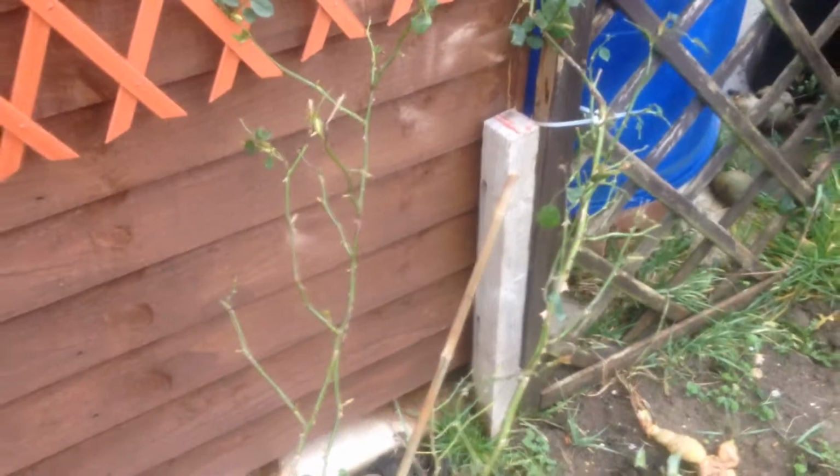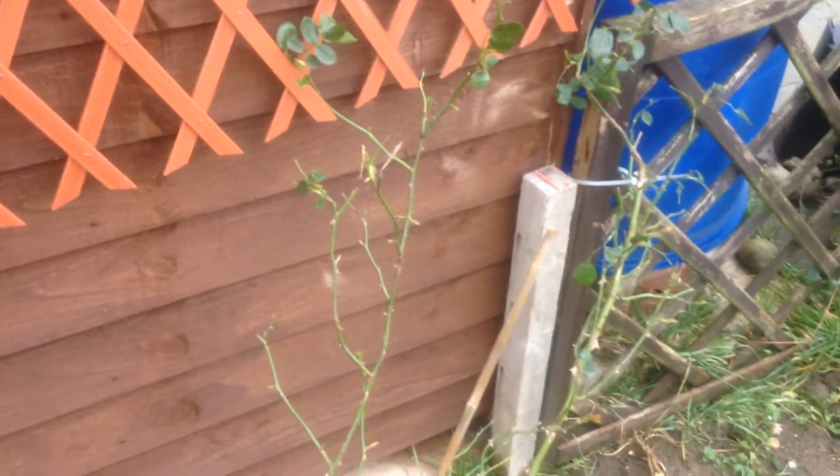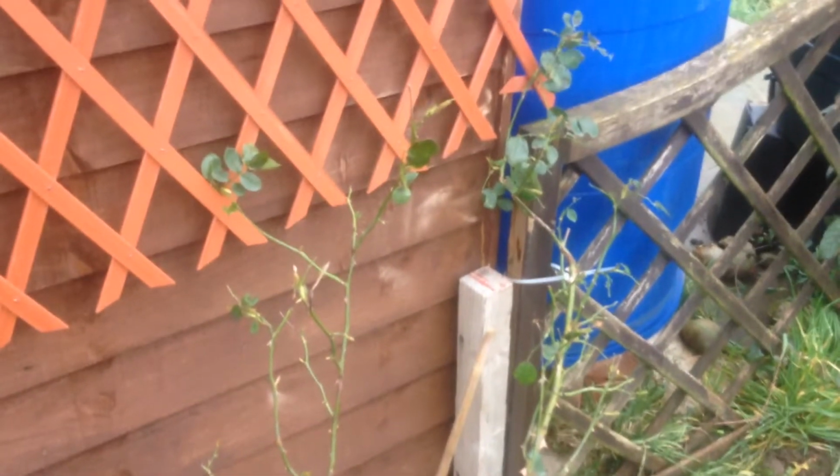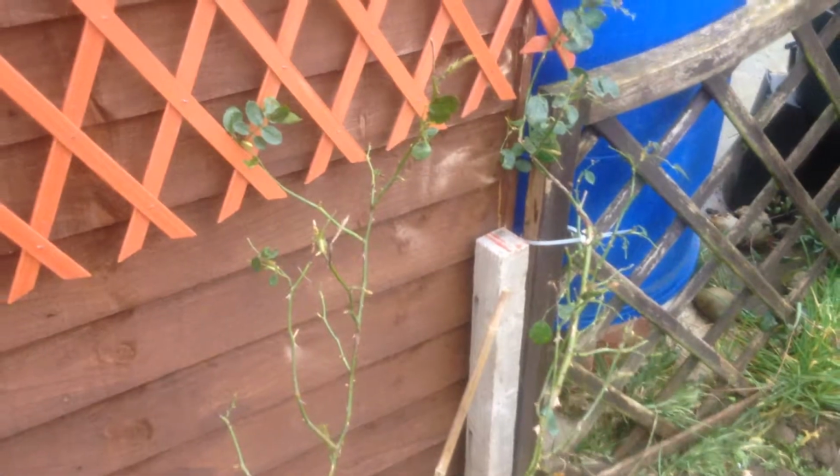My rosebush, I've gone and picked off quite a lot of the leaves. There are shoots, but it developed black spot, and apparently the best thing to do is just to take them all off. So I'm hoping it hasn't decimated it too much, but as you can see down there, I've missed a bit.